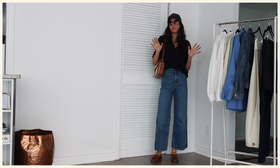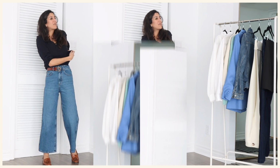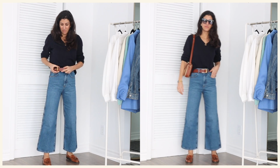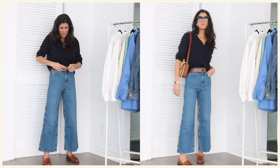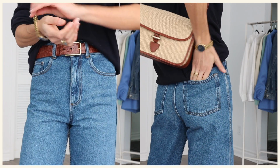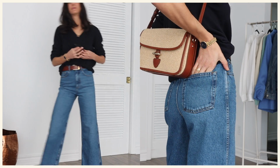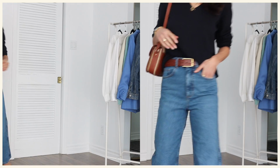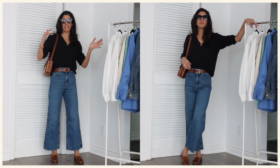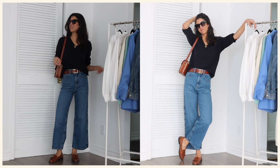Or if you wanted to go more polished, I would add a belt. Normally when I want to change up the vibe or the style of a look, the first thing I'll change is footwear because it plays such a big role, but we don't even have to here. Oh, and maybe a watch, something like this with a little bit of detail, a little bit more shine. I'd make the glasses a little bit more glam, a little bit more polish, keep the purse, and here we go. This is a little bit more smart versus casual, but we've still got the ease from the denim and the sweater.